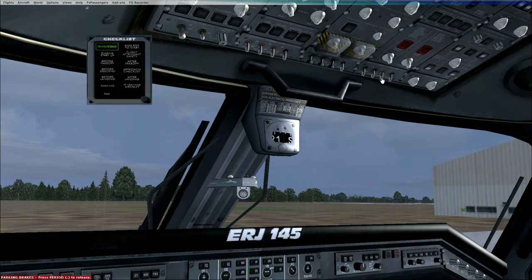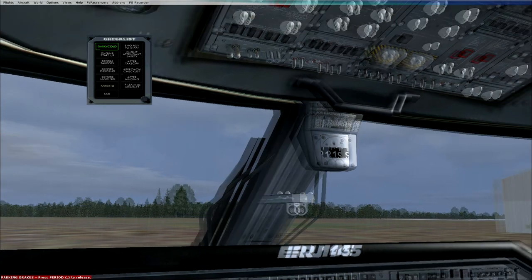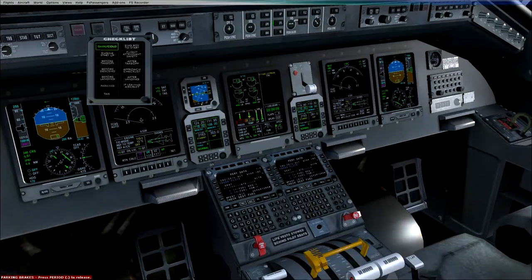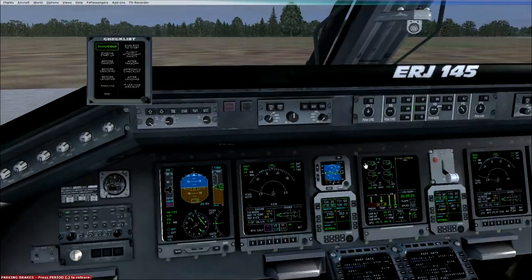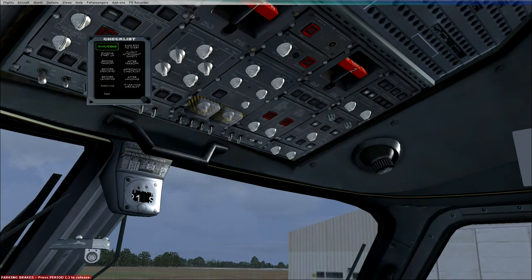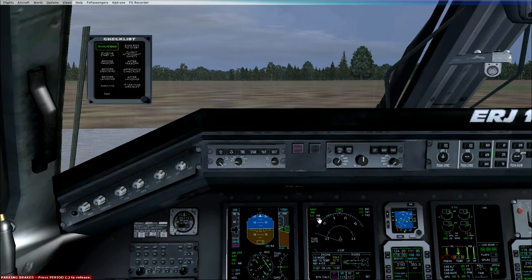But that's going to include... We don't have any passengers, but he's going to ask for that anyway. Red beacon on. Taxi checklist will include hydraulic pumps to auto, flaps to 9. Two pumps on, APU bleed on. Well, we don't need that on yet.